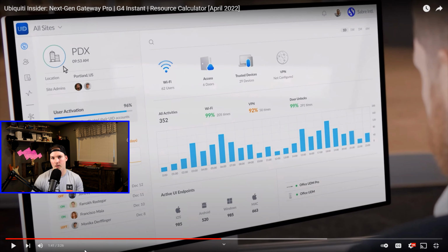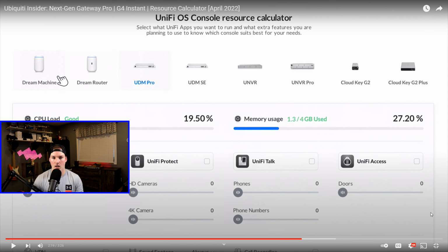The next thing they talk about is UID, which I have done a few videos on, but we will dig deeper into UID. Let me know what you want to know about UID, and I will try to make it into a video. And the next thing they were talking about is the Unifi OS Resource Calculator. So let's go take a look at what that is.